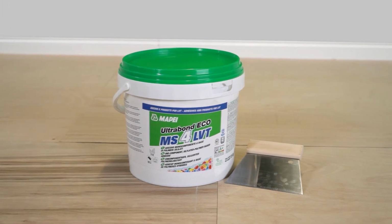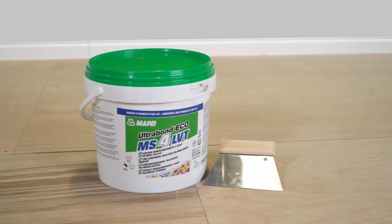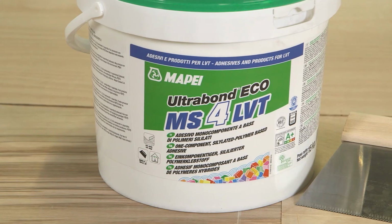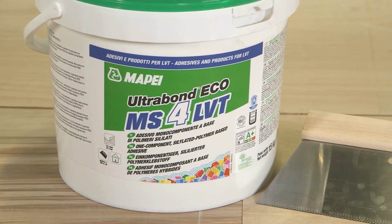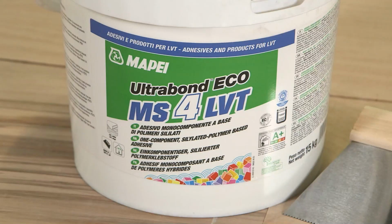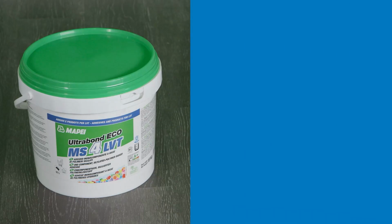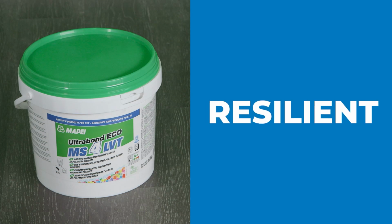Mapei's Ultrabond Eco MS4 LVT is one of a range of Mapei MS adhesives that opens new avenues for single-part adhesives. For example, the product can be installed in wet areas where historically only two-part adhesives were suitable. Mapei's Ultrabond Eco MS4 LVT is a single-component silylated polymer-based adhesive, specific for LVT floor coverings as well as all types of textile, rubber, linoleum and resilient floor coverings.